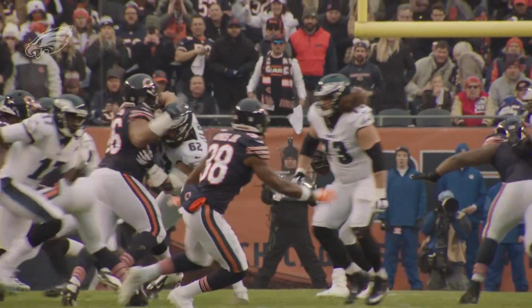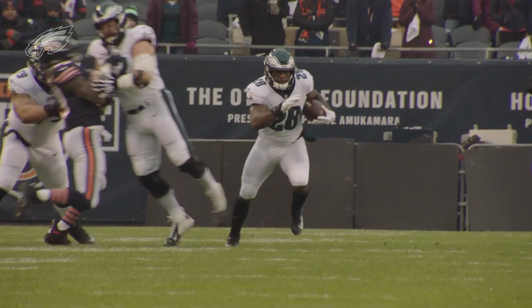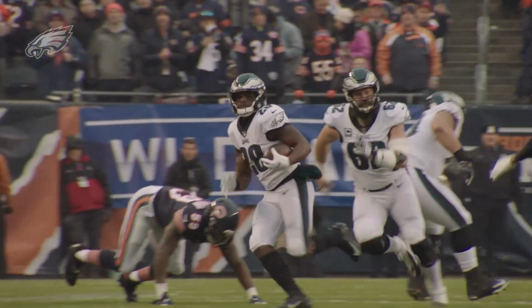Yeah, I thought it was a really well-executed drive from Doug Pederson and that offensive coaching staff. They moved the ball downfield. Couple third down conversions as well, huge, critical. Absolutely. So they converted on a couple third downs. They get into range, kick a field goal, go up 3-0.